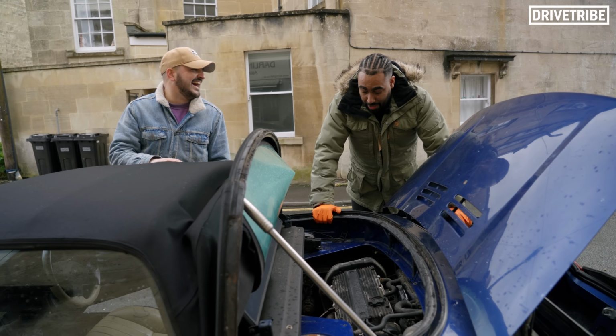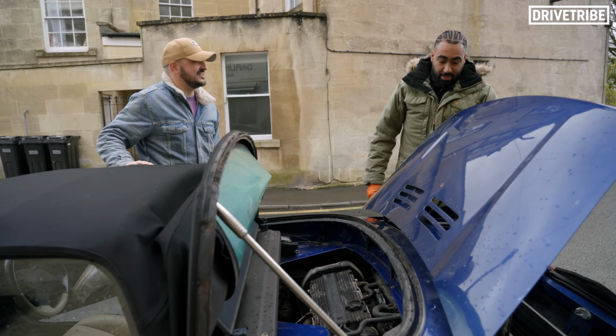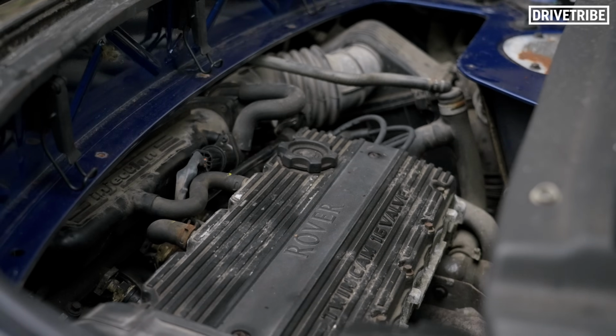That is... I'm starting to think that maybe you fixed it. I can't believe it by accident. What, you think it was the idle air control valve? Yeah, I think it probably was, yeah.